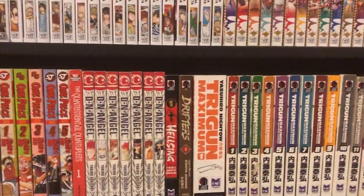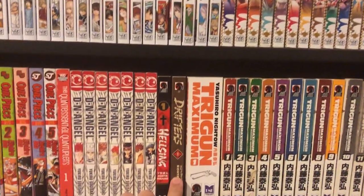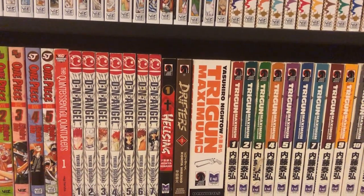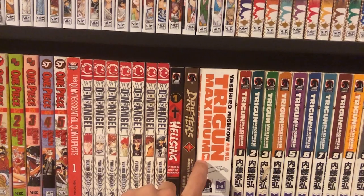To the right of that, we have my actual Dark Horse collection. This is where I keep all my Dark Horse. We have Hellsing volume 1. The reason I haven't started collecting these is because they came out with the deluxe editions, just like they did with Berserk. So that's how I plan on collecting the rest of this series. Then we have Drifters volume 1 there. I actually haven't gotten around to reading this yet.